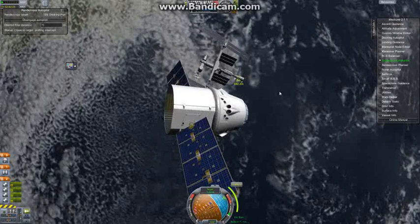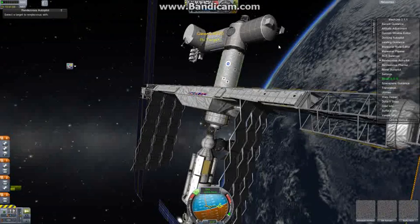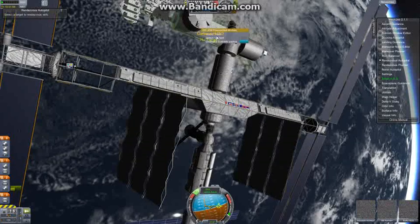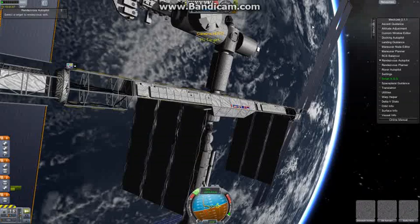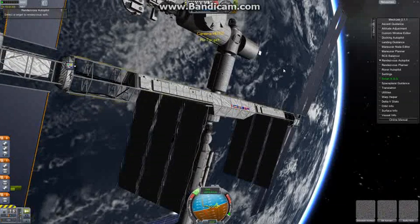Wait a second, I have an idea. Get the Kibo to get the scientific instruments back in. Oh no, actually, because we need to put it in the Dragon. So, no point yet.